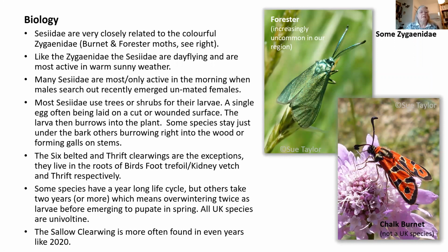So the biology of them: the Sesiidae are closely related to the much better known burnets and forester moths. The forester moths are usually bright green, they're getting rarer, but the burnet moths usually are very familiar to people with their black wings with red dots on. And both groups are most active in warm and sunny weather. However, they differ in that the Clearwings are usually only active or most active in the morning. And that's when the males are looking for recently emerged and unmated females, because the burnets and the foresters tend to be out a bit longer.